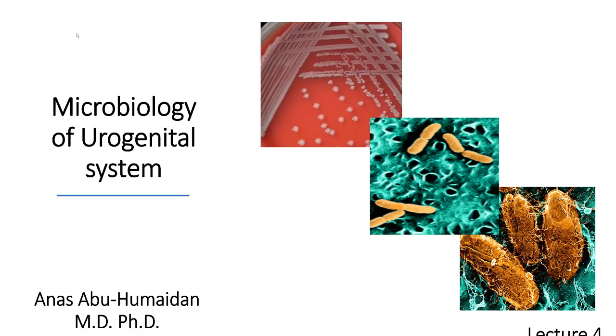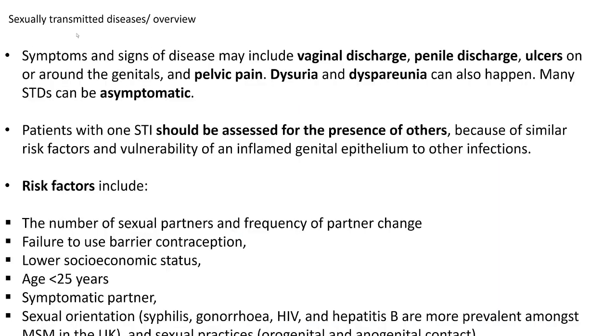Continue with microbiology of the urogenital system. حكينا اليوم الصبح شوي عن الepidemiology. What signs and symptoms we expect in patients with a genital infection or an STD. We talked about the risk factors.